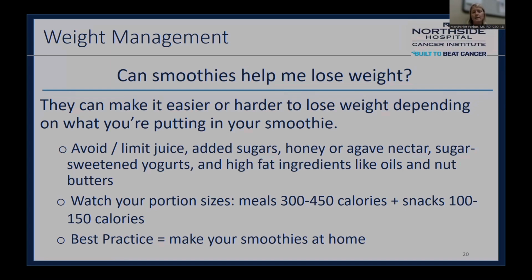So, again, the best practice is to try to make your smoothies at home. If you're looking to do smoothies as a meal, about 300 to 450 calories, and then snacks are about 150 calories. So it's just understanding how to make a balanced meal with a smoothie. Juicing is more so just a different beverage to drink, but a smoothie would be more of a way to do a meal replacer or a snack replacer during the day.